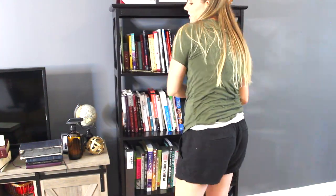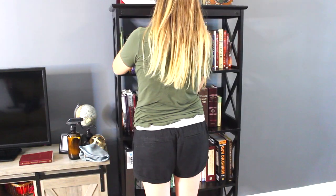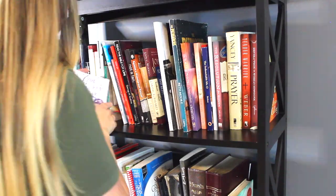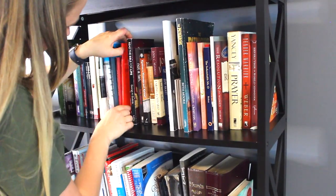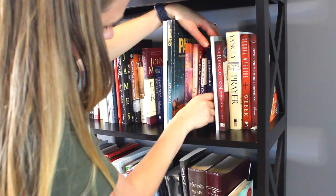I already have the bookshelves organized. I just did change them up a little bit because in the past year, since the last time I've organized this, I have gotten more books and so it needed a little straightening up. So what I'm doing is for each shelf, I'm grabbing a stack of books and taking them off and dusting that space that it was in. Again, just with my all-purpose cleaner, spraying it onto my cloth and wiping it down.